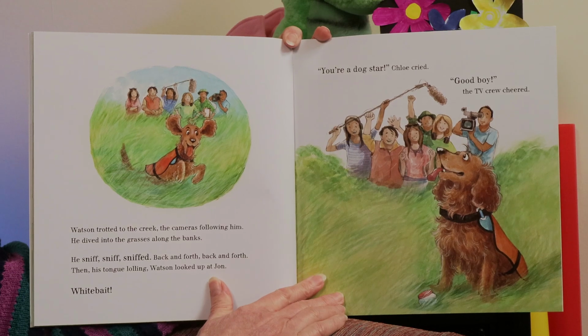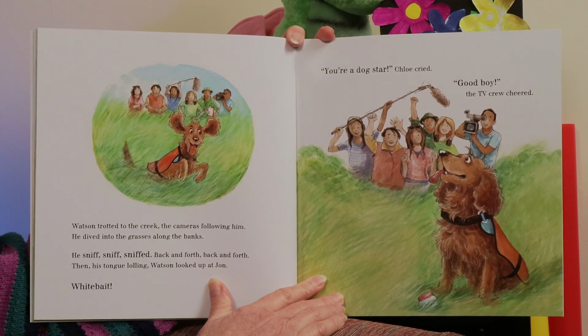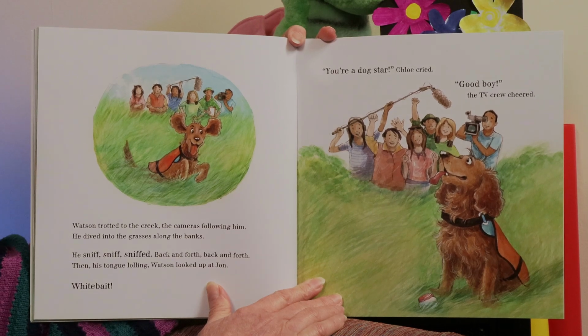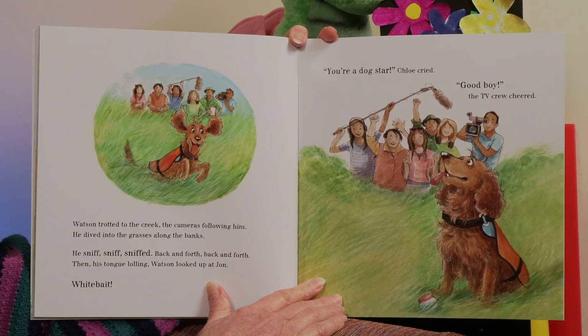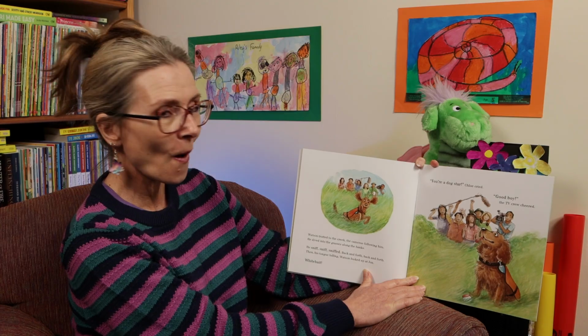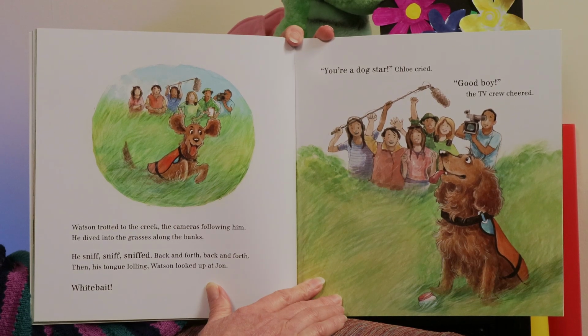Watson trotted to the creek, the cameras following him. He dived into the grasses along the banks. He sniffed, back and forth, back and forth. Then, his tongue lolling, Watson looked up at John. "Whitebait!" "You're a dog star," Chloe cried. "Good boy," the TV crew cheered.